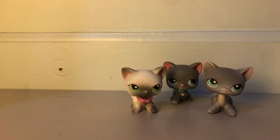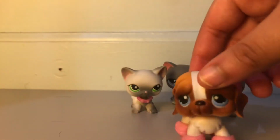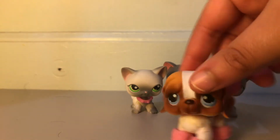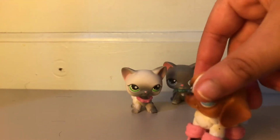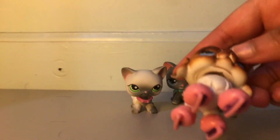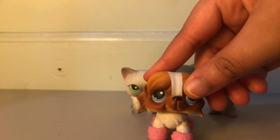Next, we have this super cool Saint Bernard with skates. Look at them. So great. I don't have a Saint Bernard, and I'm actually really happy, and I love the ombre effect they did with the ears. And I mean, the skates have marking, but hey, it's still pretty good condition. At least I think it is.